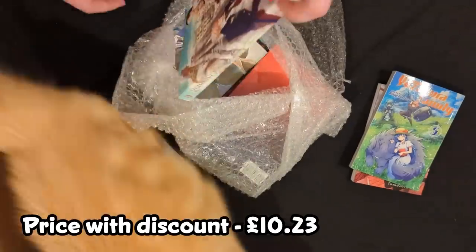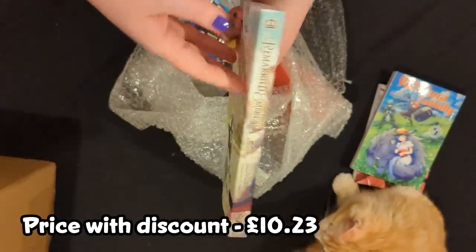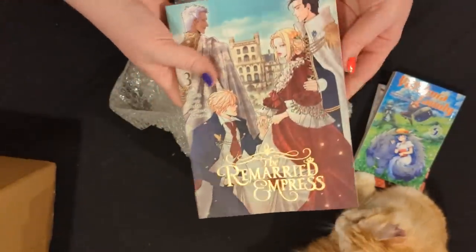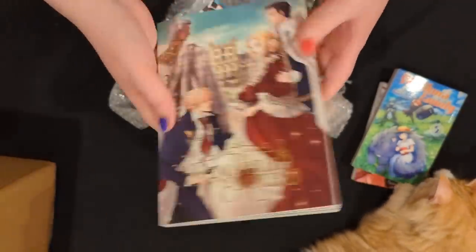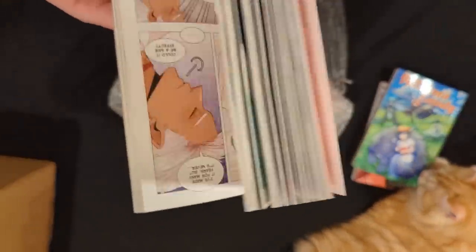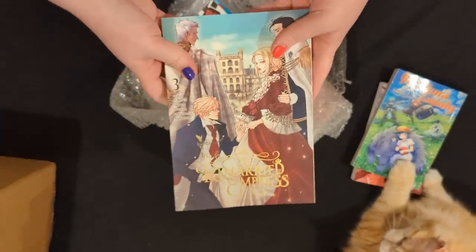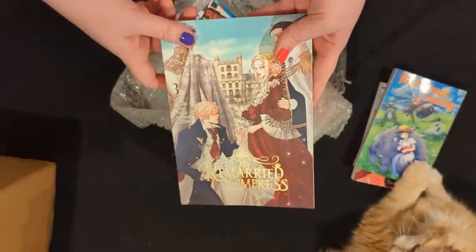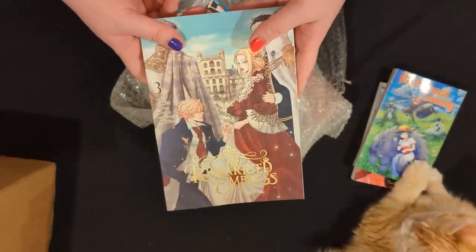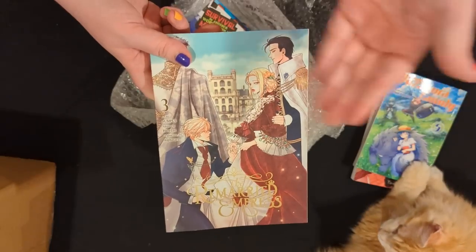Next, we've got a cat. Oh, we have Remarried Empress 3. Oh my god, that's so exciting. So this is one of the Easy Press series that's being put out at the moment. At first I was like, is it like a villainess sort of deal? It's not. It's not an isekai either, but it's kind of just a high court drama, which I didn't realize was the sort of thing that I seemed to really like. And then I read it, and yeah, this is the sort of thing I really like.